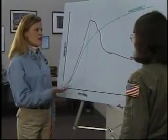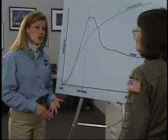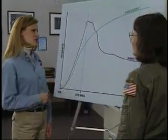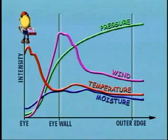But this is just a graph of air pressure and wind. You also said that you collect data on temperature and moisture. What would happen if we added that data to this graph? Well, let's take a look. Check it out. The intensity of the temperature is really high in the eye of the hurricane. And the moisture? Well, it's at its lowest.